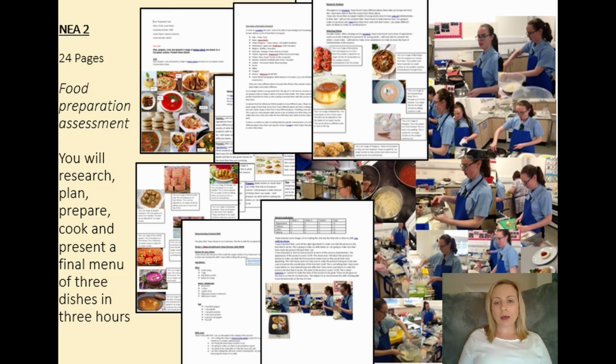You have what's basically a practical exam at the end. You have to do a 3-course meal, but you have to complete it in 3 hours. So it's really exciting. It's a really interesting piece of coursework to do as well. I know previous year 11s have really enjoyed this piece of coursework, because it's just really fun. It's lots of testing, lots of cooking to do within this piece of coursework.